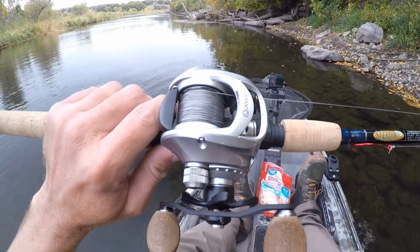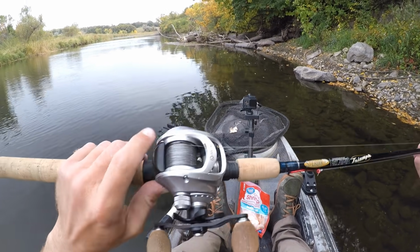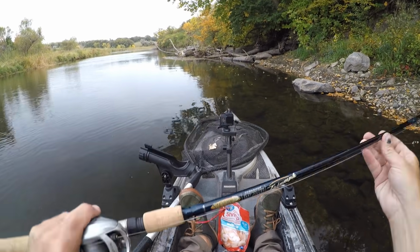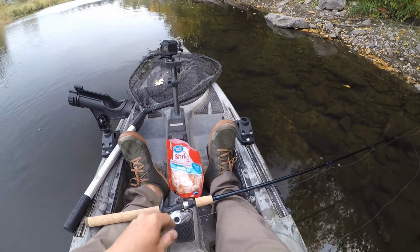I'll give you guys a quick look at my setup. I've got my 6'6" medium heavy power fast action St. Croix Triumph rod. I'm running a Quantum Vapor reel on that. I've got 30-pound braid for main line. And then I'm set up with pretty much your standard catfish rig.